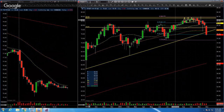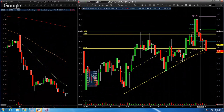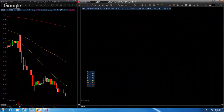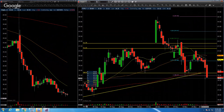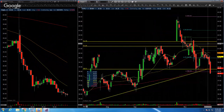PayPal, we have a short in that one too. We're just short everything, guys. Not big positions in these, but this one's coming in real nice. I'm looking for a little bit more on this one, but this was great. Nice retrace, comes right back in. If you take 500 shares, you get $4 on it, out.